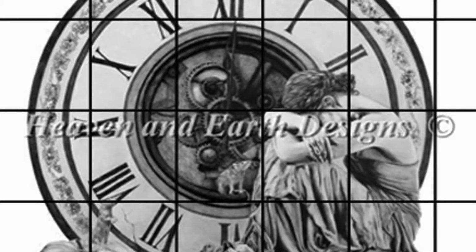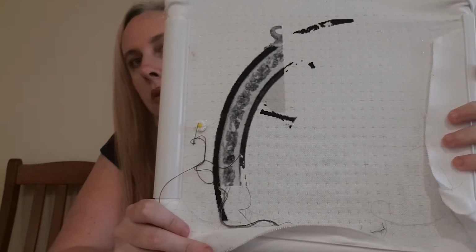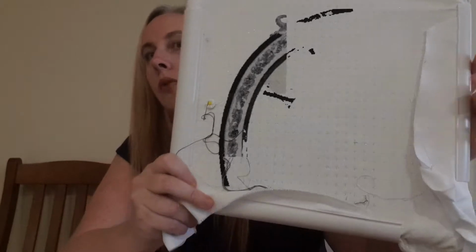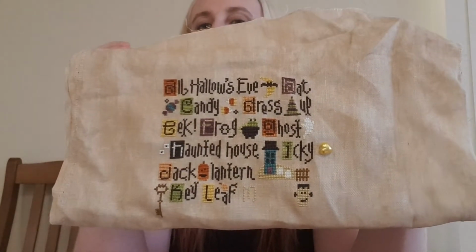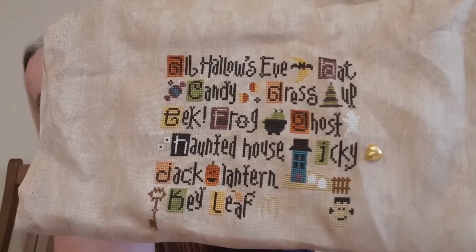Next I have Cinderella. Oh, I can't think of who it is. I'll put her name on the screen, of Andrea Dawes, I believe the artist is, and it's also charted by Heaven and Earth Designs. And here I am with this one. And I'll also put in a photo of where I was last time with it. So next I worked on Halloween ABC by Lizzie Kate. There's that one there.